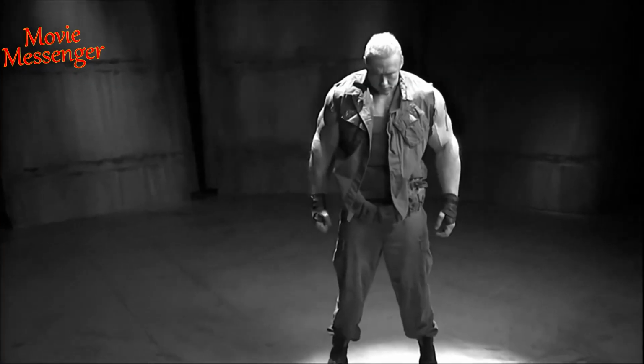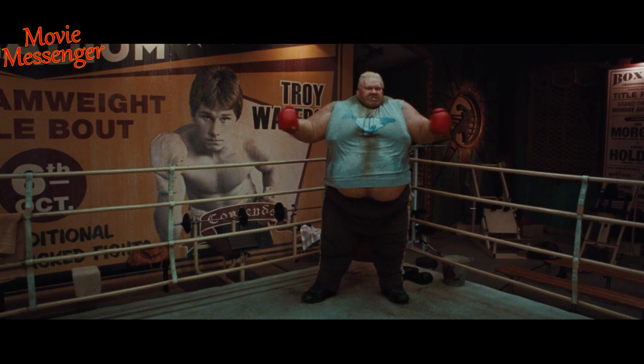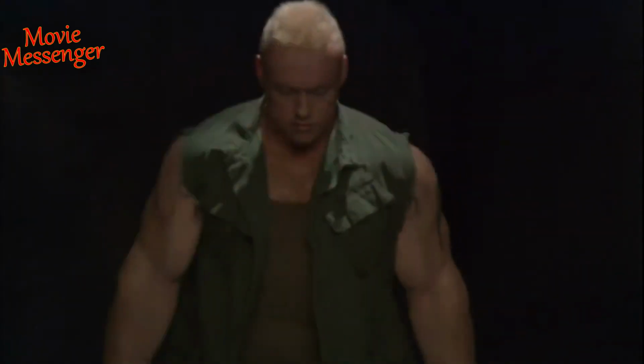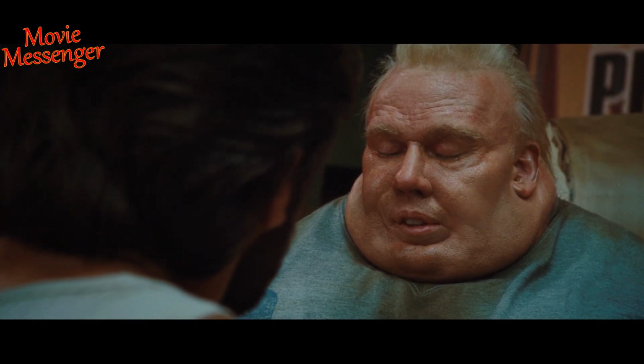The casting for this role was challenging because they initially needed a man of enormous size who would look organic in the role and be able to wear the heavy costume. Kevin Durand, standing at 6 feet 4 inches, fit the bill perfectly and handled the Blob's costume well. Here are some astonishing facts about the Blob in X-Men.